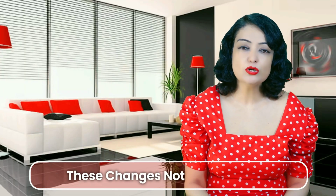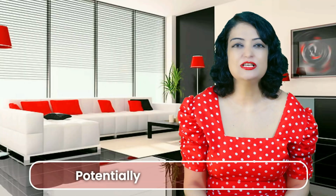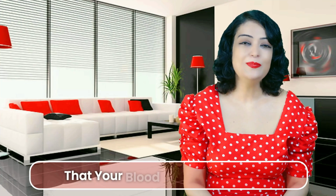These changes not only improve our blood pressure but also support our overall health, potentially reducing the need for blood pressure medications. Stay committed to these habits and consult your healthcare provider to ensure that your blood pressure remains within a healthy range.